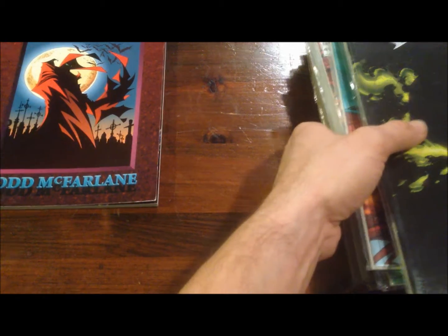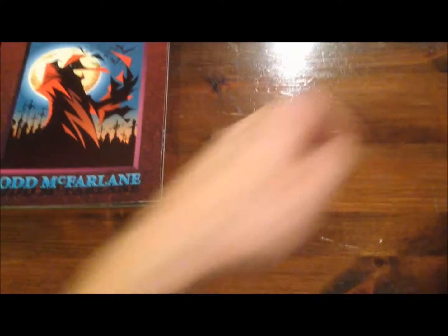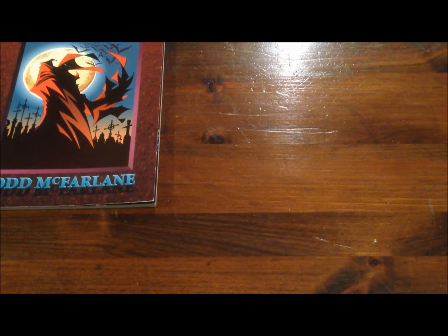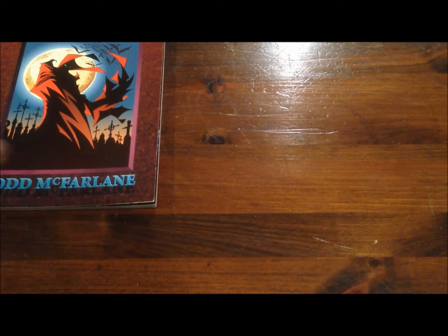So I have issue 1. Well, I don't have 1 through 70, but I stopped at issue 70 of Spawn. Well, there's my Spawn and the graphic novel collection. Okay, that's the second pile.